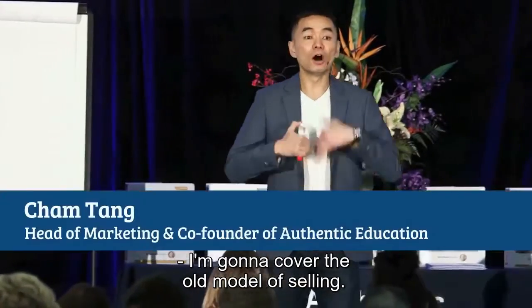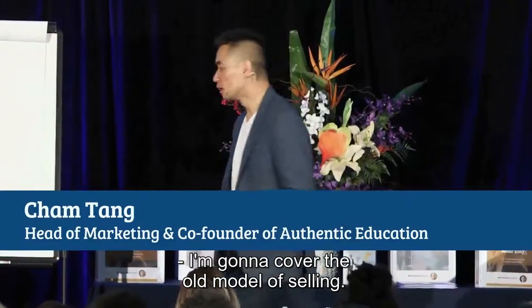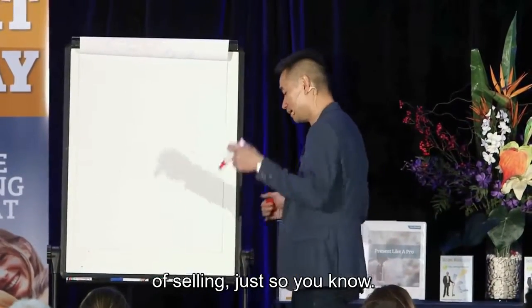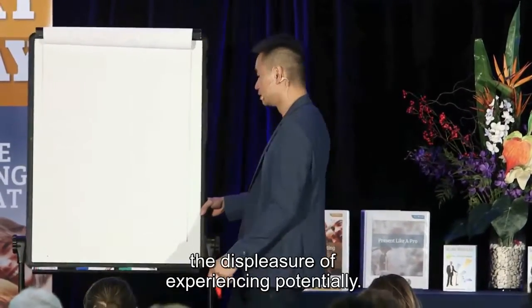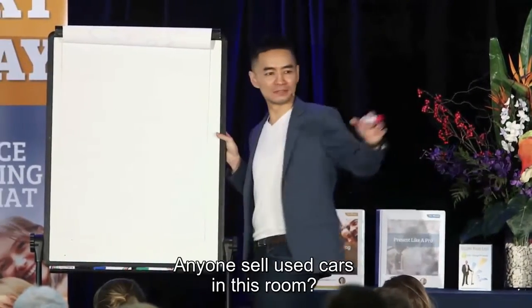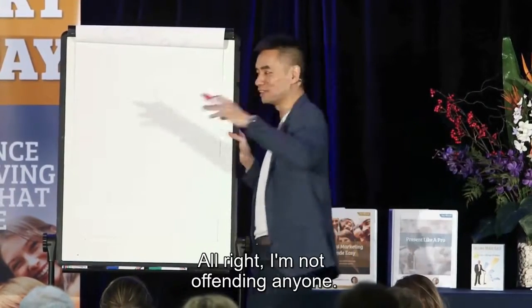I'm going to cover the old model of selling. I'm going to call this the used car sales model of selling, just so you know. I think it's something that people have had the displeasure of experiencing, potentially. I know that's a stereotypical example. Anyone sell used cars in this room? All right, I'm not offending anyone. Here we go.